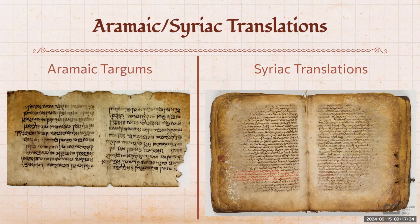And so when Jesus is around, the question is, what languages did Jesus speak? Well, we know he read Hebrew. Hebrew was still being used in the synagogues, though it wasn't the common tongue. It wasn't what people were speaking in the streets. So you went to synagogue, you heard Hebrew. So Jesus would have known Hebrew when he went to synagogue and taught and preached.